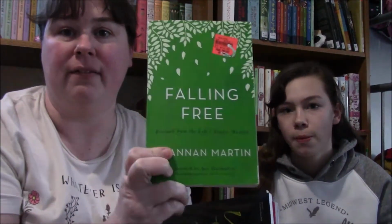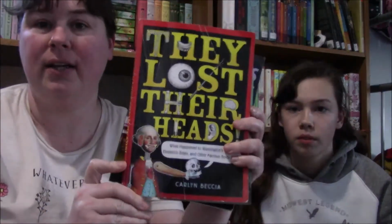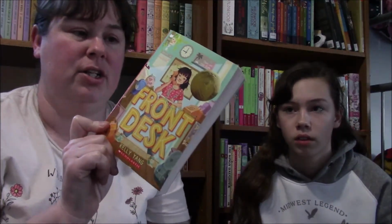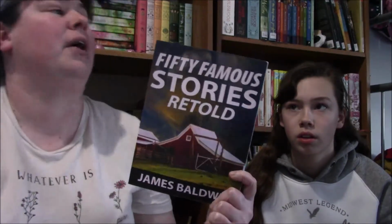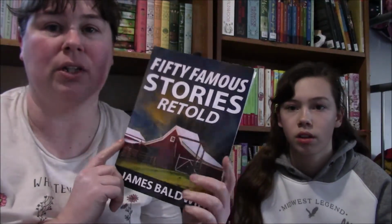I know we didn't make it, but again, this is just books that we're done with and they can go. I have Falling Free, which you saw when I organized my shelves. Understanding a Waldorf Education, I decided this just was not something I needed. They Lost Their Heads, just fun facts. Front Desk, a book I read for the Read Your Shelves Challenge by Chantal, my January read, which had something to do with home. We both read Front Desk. And then this is recommended for Ambleside Online, 50 Famous Stories Retold.